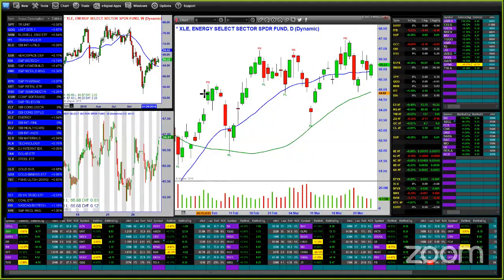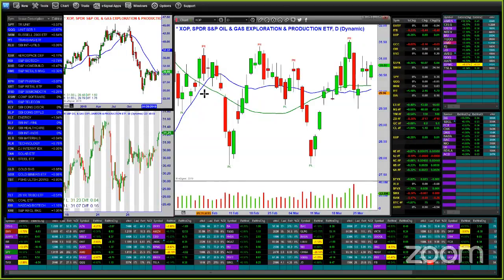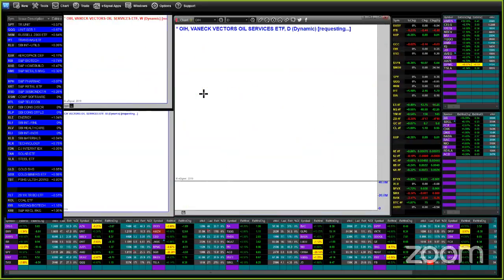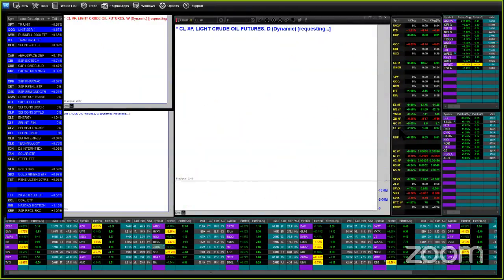Just look at XOP. Sometimes one of these other ETFs look different or better, and they're not going. OIH, same thing. So, theoretically, they should find some legs to move up here as long as oil stays higher. Well, you know, maybe it goes there or beyond.